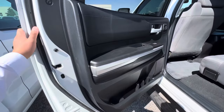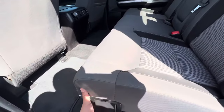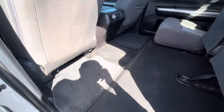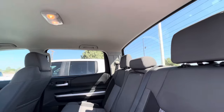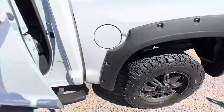SR5, really clean looking. Magic seats. You got a 12 volt outlet if you got any of your boys in the back that need a power up. You get the all weather floor mats for here back as well. You can tell it's super clean. It's just been well kept. Some of these older trucks got a bunch of holes, cigarette burns, all that stuff in there. Not this one, my friend.